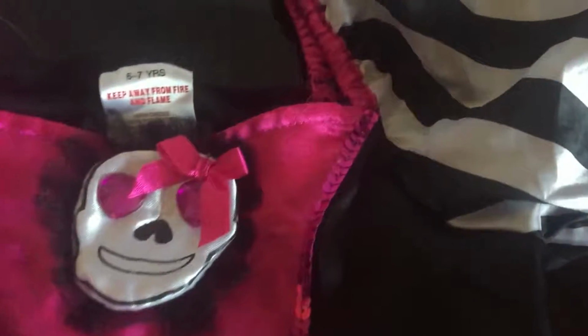That was that. And then we got this. It's for me. You can hear in the background there. That's for me. That's got a skull on. Age 6 to 7, and she's only 3.5, 4 in December. Yeah, but she's very tall for her age, very tall. So yeah, which is nice, and I paid £2.50 for that. So that was another bargain.